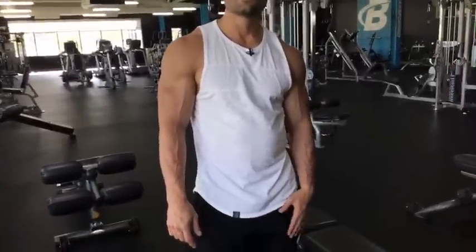I think we have another question. With most exercises, we start with compound lifts. With arms, would it be beneficial to start with bilateral movement as opposed to unilateral? Bilateral as opposed to unilateral.